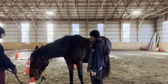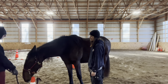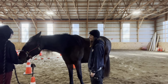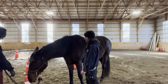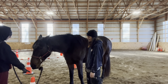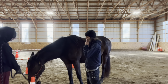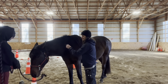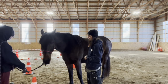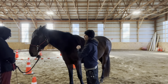So here we're introducing having a second person be the one to mock inject him. He did show a little bit of tension when she first approached, so prior to this we spent some time just with her standing next to him, and we lowered the criteria so that she's not actually pinching or poking him quite yet here. She's just reaching and lightly touching. Good job. There we go. I'm also using a little bit higher of a reinforcer. He's got some carrots and extra super good treats mixed in there.